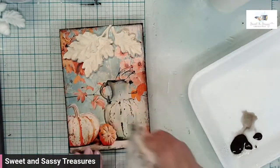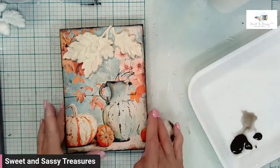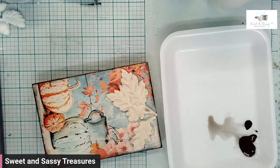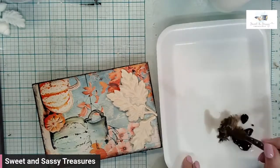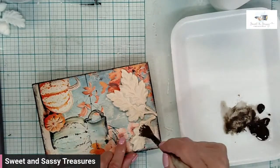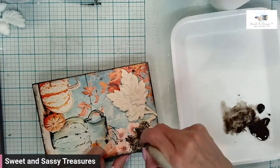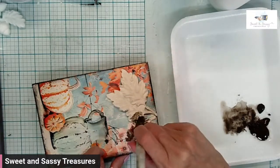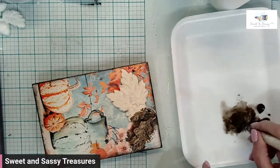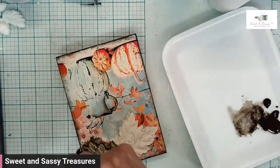And I love that look. And there are times I'll take and bring like a little more black into the side. I'm not sure that I want to do that just yet. So here we go. I'm taking and I'm going into way more where the water is, not where the thick paint is. I'm just going to dab that on there. And I want it to get on my paper too. Remember, I got Big Top on there. So it's going to be a little protected, but it's still going to stain the paper a little bit.